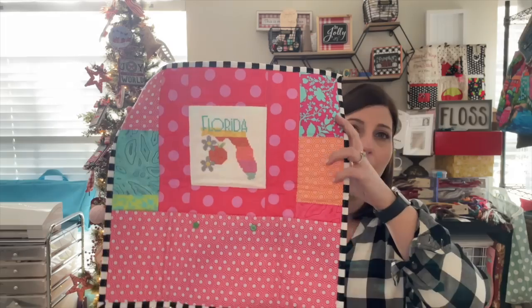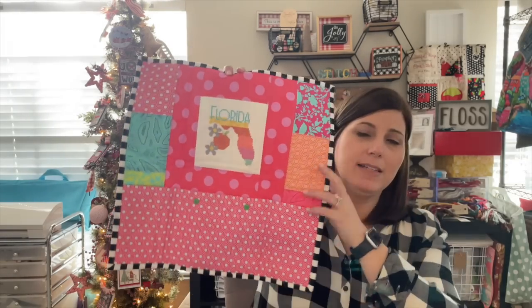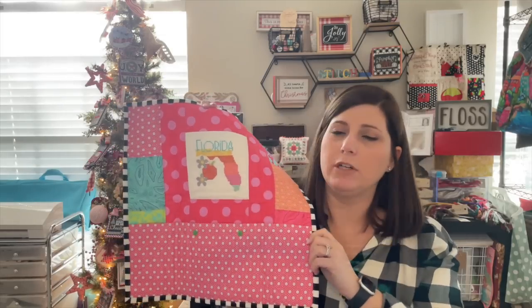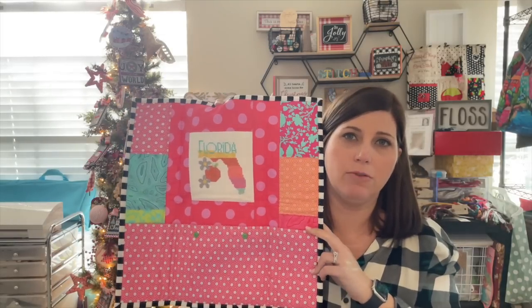My other previous finish, this is not a Christmas piece, but I wanted to pull this out because I thought it would be a nice present if you're looking for a present for a stitchy friend. Or if you are planning your 2024 to go to some retreats and you want to make yourself a stitching mat, this is my stitching mat that I made. I cross-stitched the Florida chart, which is from Screen Door Needleworks.